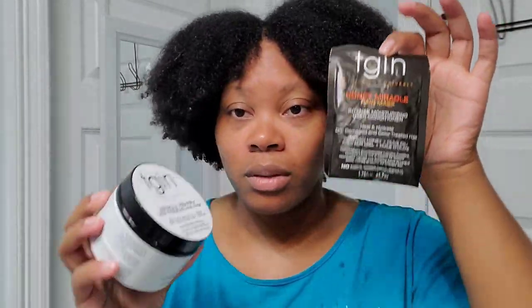Again, this isn't a bad product. I think I'm going to be using this every other deep conditioner because, again, I don't like to waste my money. And then I'll use this one. So I'll do this one, this one, this one, this one. I'll alternate it. If I need to record a video about that, I will, just so you guys could have some kind of update about that.